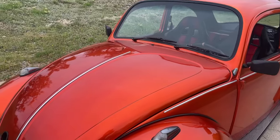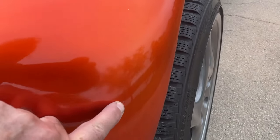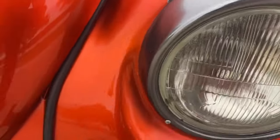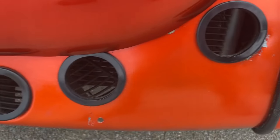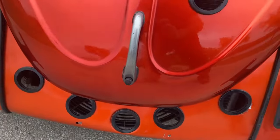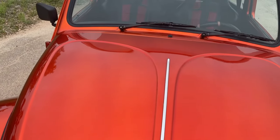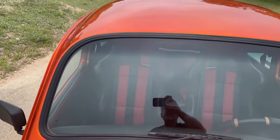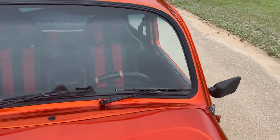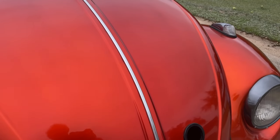Paint is in excellent shape with only a few little bitty stone chips. There's one right here. And a small chip there. A couple around the radiator intakes down here that would probably be covered by the license plate if you need to have a front license plate. Also one little chip right here.